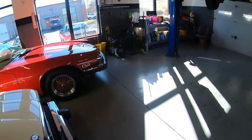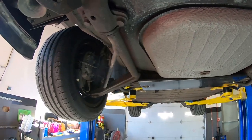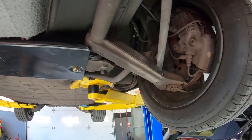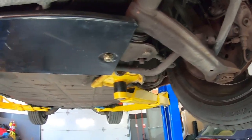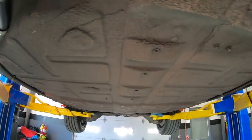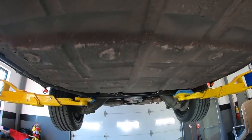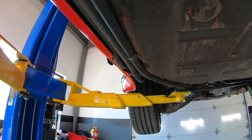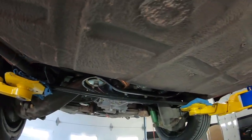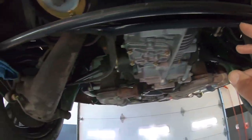So here we go. Let's walk underneath it. Obviously no rust. Again, it was a good Southern car before I picked it up. Hasn't been driven in any inclement weather. Pans are good. They're not damaged. They haven't been scraped or scuffed. The oil lines look like they've been replaced, which they have. Engine mounts were redone. Looks like all this is new.